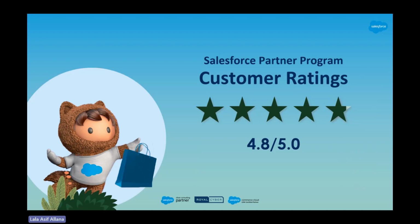Now, as Royal Sabre, as I mentioned earlier, we are silver level consulting as well as Link partners. We currently have a 4.8 out of 5 customer satisfaction rating on Salesforce AppExchange against our Royal Sabre profile, and this is all based on the deliverables and the work which we have done for our past and existing customers within Salesforce capacity when it comes to B2C Commerce or Salesforce CRM.